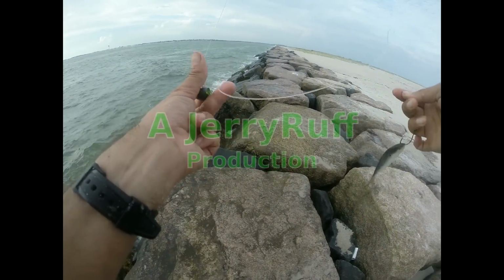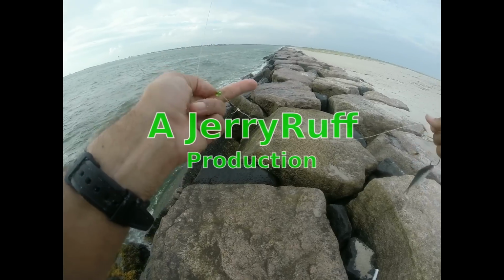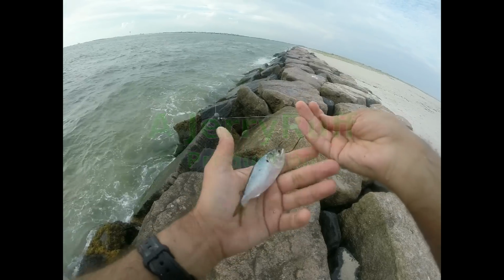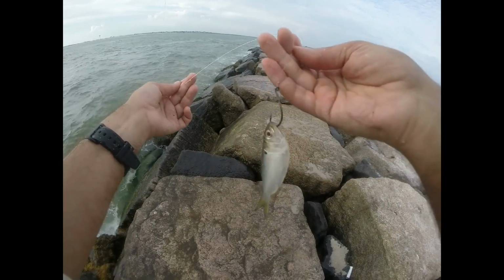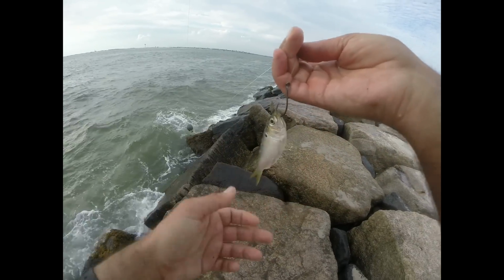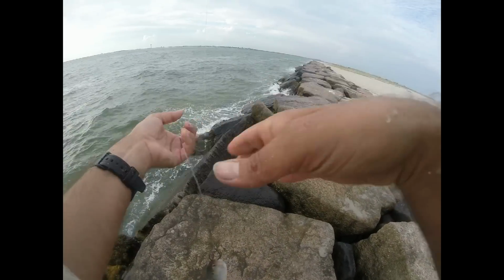Got a bait casting rod, 1.5 ounce weight, a bead just to protect my knot, and about 12 to 18 inches of, I think this is 40. You can go lighter. And a peanut bunker on a 3-0 Gamakatsu octopus hook.